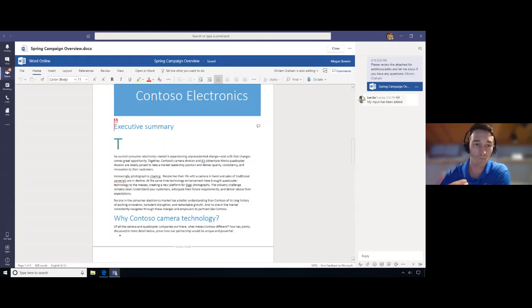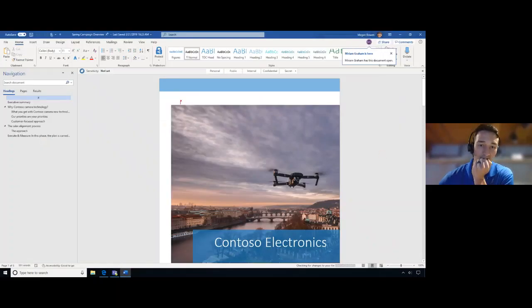Let's say Word Online is a little limited as far as features. I need to do a little bit more in-depth editing. So what I'm going to do is I'm going to click the ellipses up here and choose to edit it inside of Word. So again, it's now opened this document inside Microsoft Word, the desktop version. I can still see that Miriam is editing this document, and it still shows me where her cursor is.